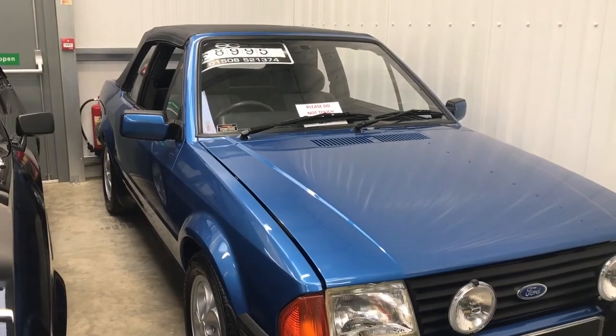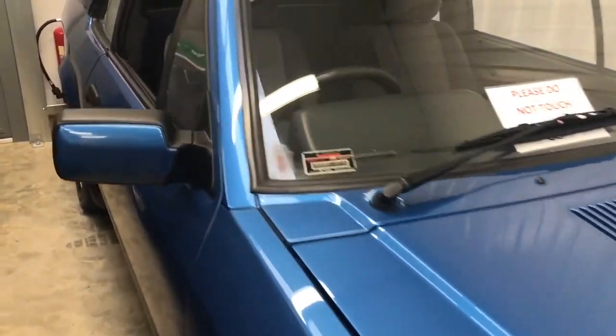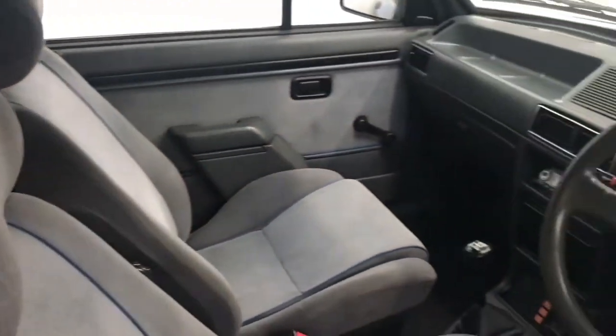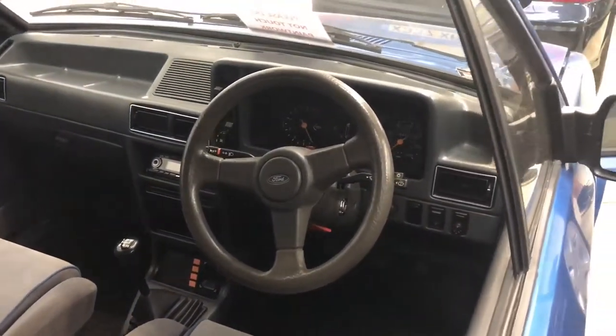Brilliant. We get a lot of people asking that now. We used to stay away from sale or returns, but it seems there is demand out there for sale or return options. That's really nice. Proper retro little car, isn't it?